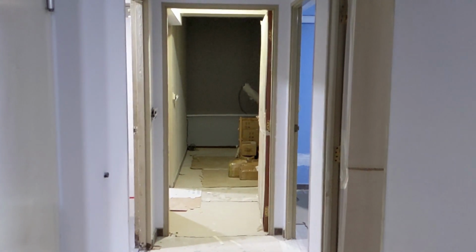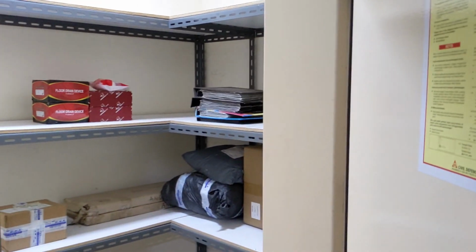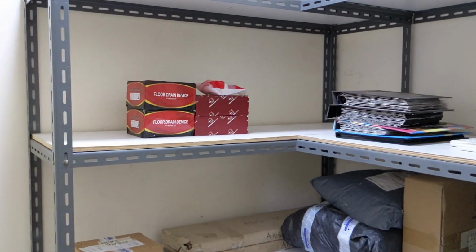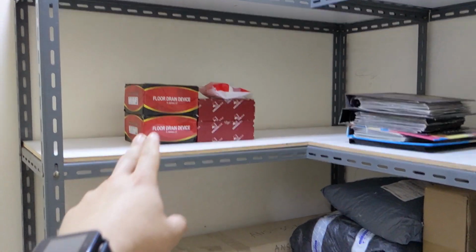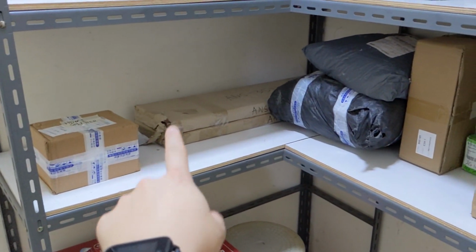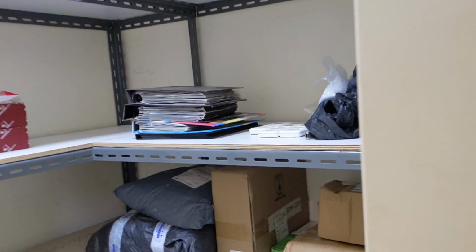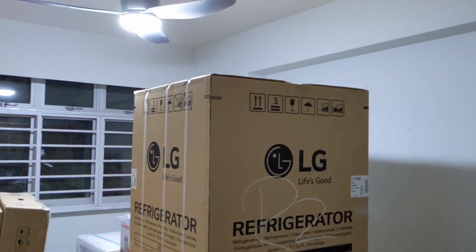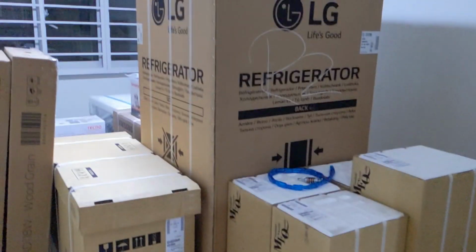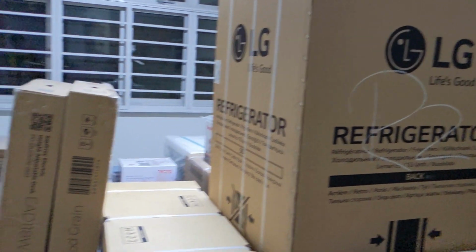So how we've allocated the space is, first up, the bomb shelter. This is where we house a lot of the smaller items. Right now there are the floor traps, some of the electrical stuff, the open shelf that we intend to install, curtains, switches, so all the smaller stuff we store over here. Then appliances are all stored in this first common room, so eventually they'll be installed in their respective places when the areas are done.